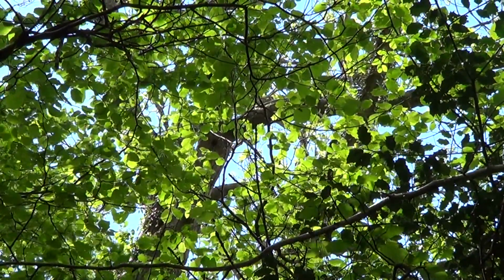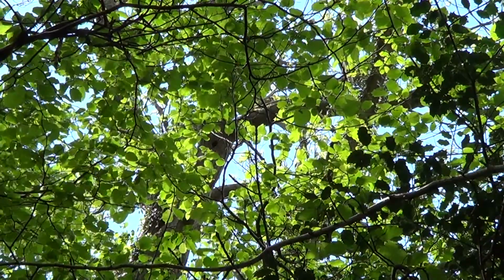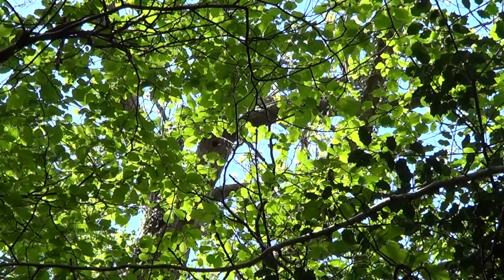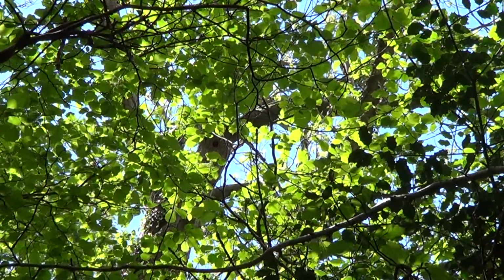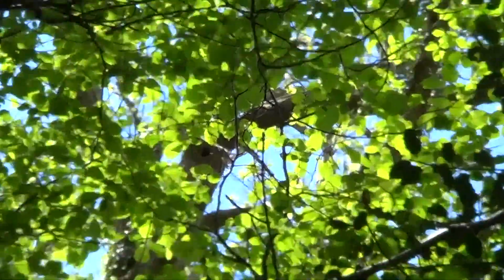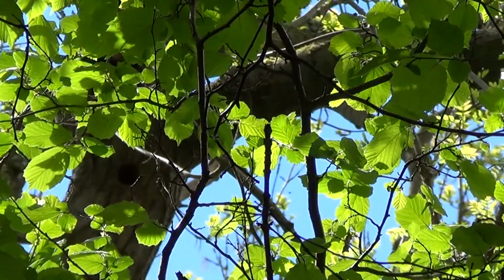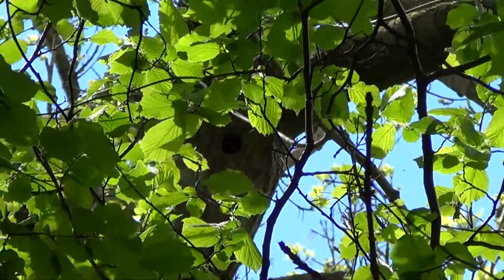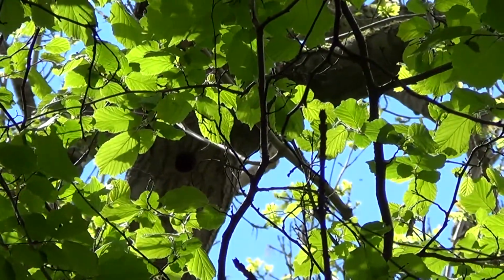Just up there we've got a great spotted woodpecker. It's just went in the hole, it's feeding the young in the nest. It's in this big ash tree. It's a big ash tree, I think, yeah. I've actually been looking for these since early on, since we've been coming out. I actually like it.